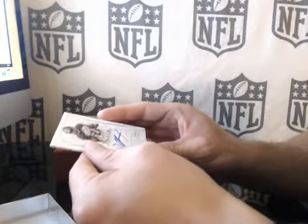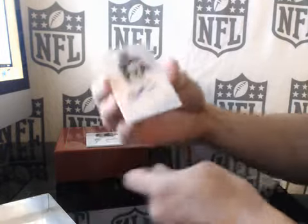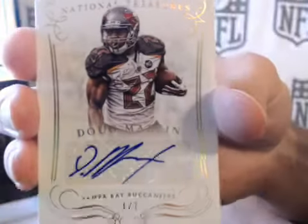We got a Doug Martin, 1 of 7, with your classic sticker autograph. 1 of 7, Doug Martin.